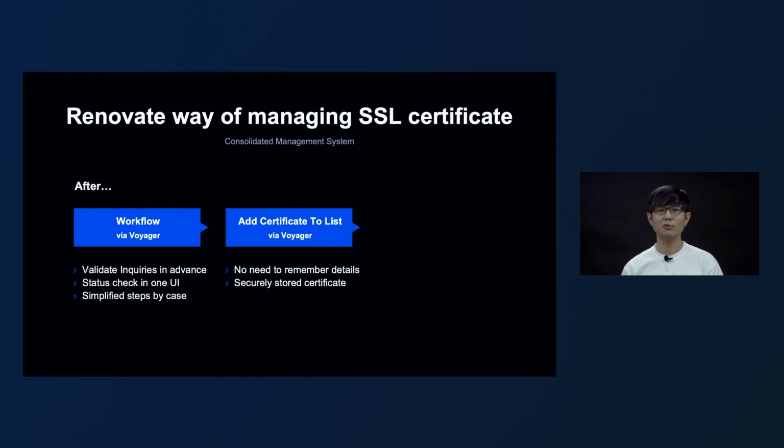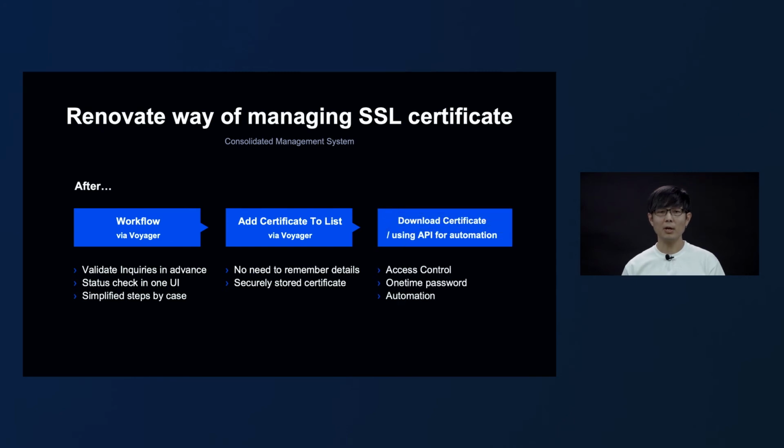The certificate requested by the user is registered in My Certificate list in the Voyager, so now users can easily view granted permissions and current statuses of certificates. Now, it has become easier to respond to events such as expirations and renewals of certificates.